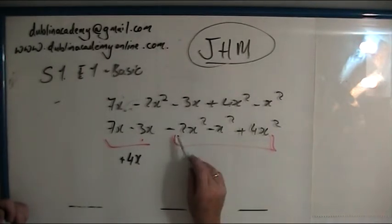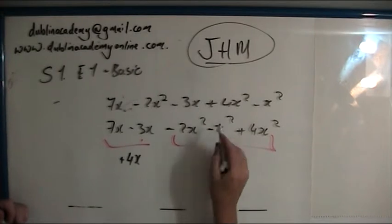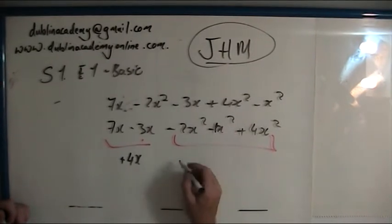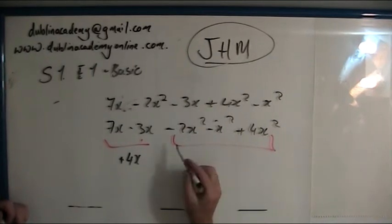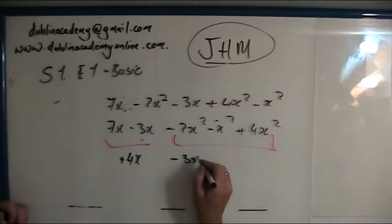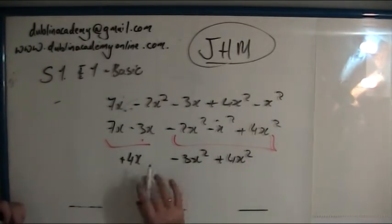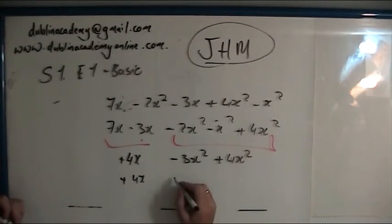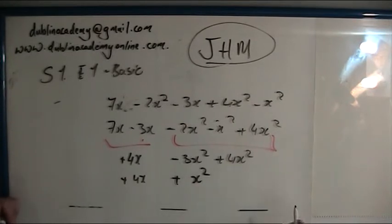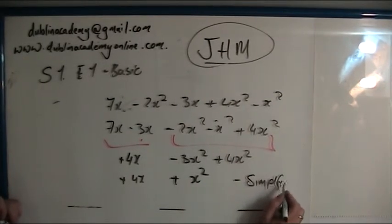Now for the squared terms: like signs, we add and keep the sign. Minus 1x squared, there's a 1 there even though we don't write it, we can see the x, so that's why we don't put the 1 in. Minus 2x squared minus x squared, plus 4x squared. We're simplifying this, so plus 4x cannot be added to these. Unlike signs, we take the smaller from the larger and keep the sign of the larger. That's not an answer, that is simplified.